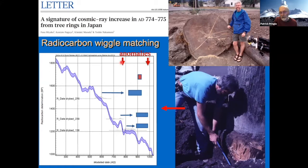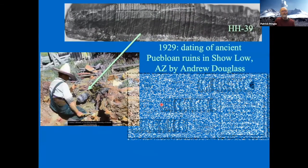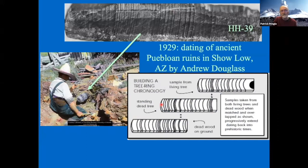And these are apparently caused by cosmic ray bursts that are coming into the atmosphere. And so scientists can use these anomalies also. They can look for those anomalies in the wood to give you a more precise age. So another tool that we're using is tree rings.